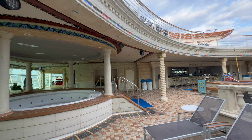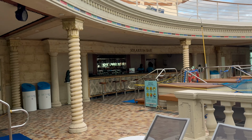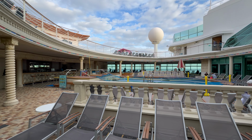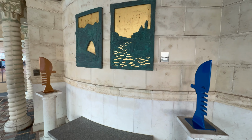Well, here in the Solarium Lounge, they do have the bar open. Hot tubs are still closed. Pool's still closed. At least the pool opened up halfway through the cruise. And still no one was communicating with us about what was happening. But hey, the ship was still beautiful. I still had a great time. And that's what counts.